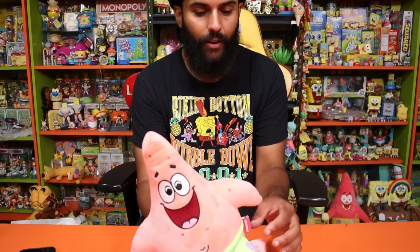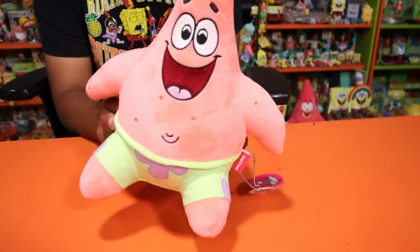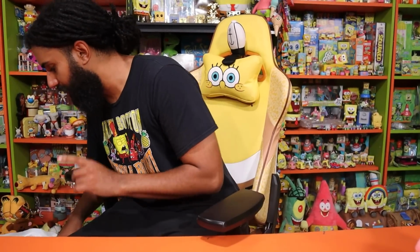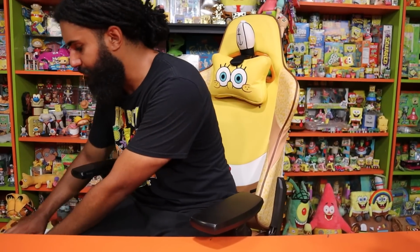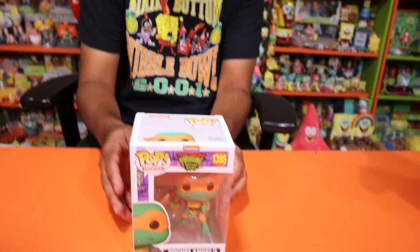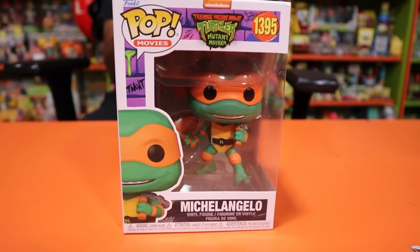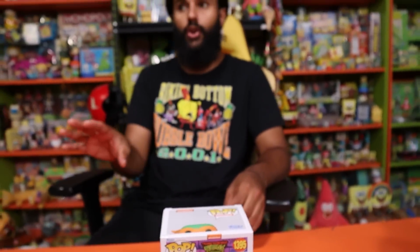Alright, but stick around, of course, we're gonna add this to the collection. That wasn't the only thing we picked up today, was the Patrick. We picked up a bunch of other stuff though. We got another plushie, which we're gonna talk about in a second here, but we gotta talk about his Pop first. We got the Michelangelo Pop here, and man, I said that I was only gonna collect Michelangelo stuff, and even with just doing that, our Ninja Turtles collection is getting crazy. Well, yeah, because they have a lot of stuff coming out.